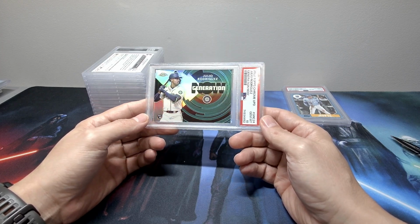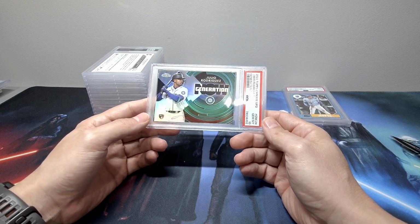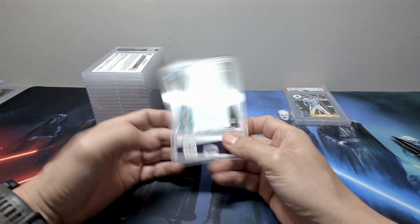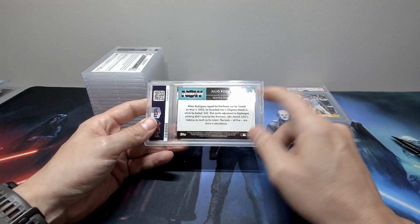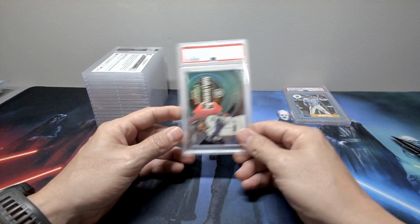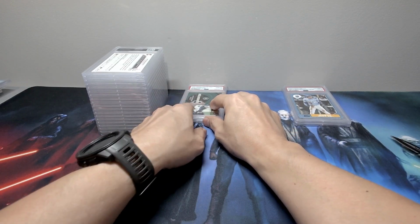No surface issues, no little tiny blemish, no scratches, no print lines. Centering's kind of hard to tell on these cards, and there's also black on them, so you've got to watch that too. But man, this thing was clean. Good to go on that.